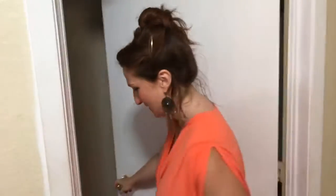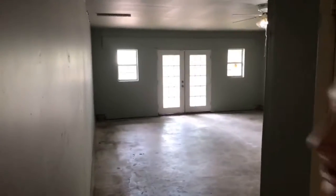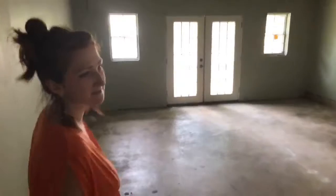So this is not very converted. It's basically a garage with French doors. Speaking of Dungeons and Dragons.